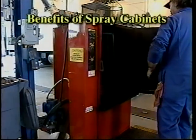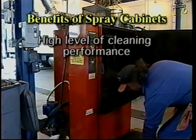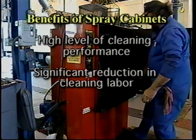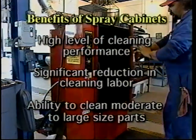Spray cabinets offer numerous cleaning benefits. They provide a high level of cleaning performance. Their automated cleaning capability reduces cleaning labor, and they come in a wide range of sizes to meet your cleaning needs.